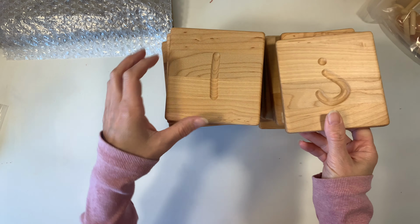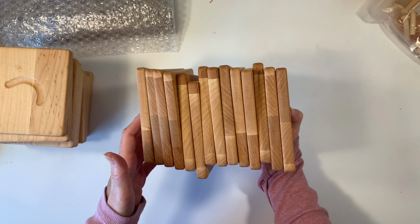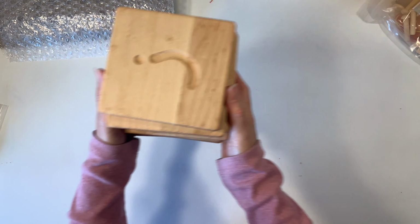So this is the entire alphabet, I do believe. I didn't count them up, but I think that is it. So you can see there are quite a few tiles, and so this will take up quite a bit of space. So do bear that in mind.